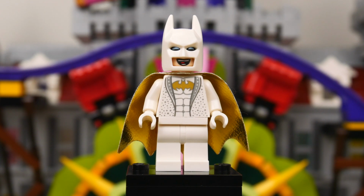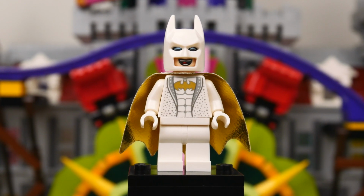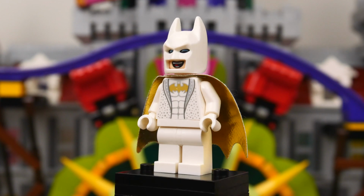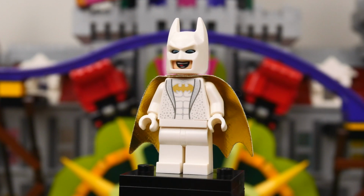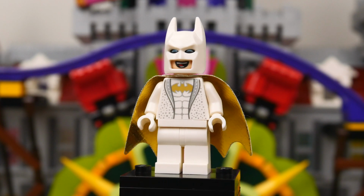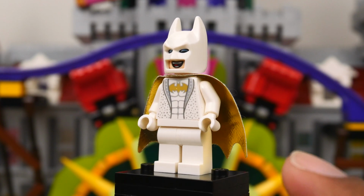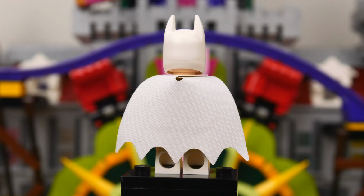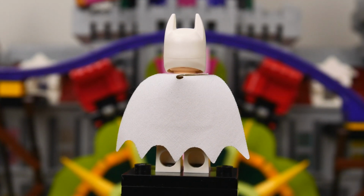I love them so much. This is Disco Batman from the Friends Are Family end credits dance sequence. And as you can see, he's decked out in white with this glittery torso, a white cowl, which is not exclusive to this minifigure, but it is extremely rare. And then he has this epic dual tone, shiny gold, and then flat white cape. This minifigure is just excellent.